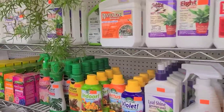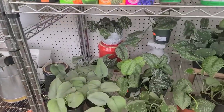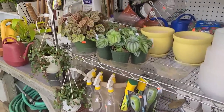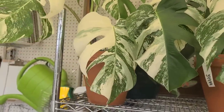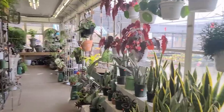All of the stuff you could possibly need for your plants. We're gonna snag one of these syndapsis. There's some peperomias here, more albos. Absolutely love these. And the one over there is definitely the nicest though.